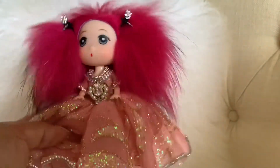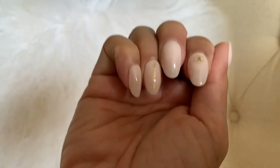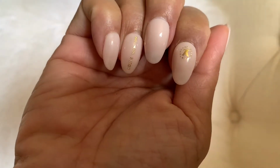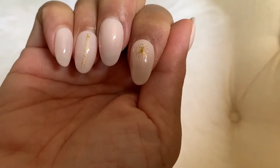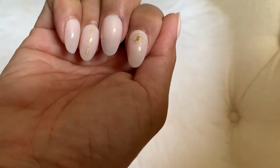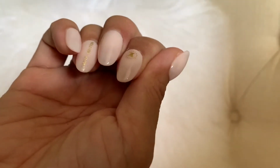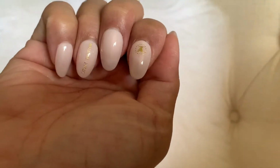I really like it. And for my nails, my Louis Vuitton nails. These are press-on nails that you can wear on occasions, or you can wear the whole month. It will stay in place.